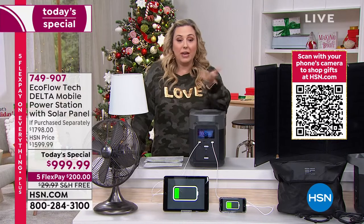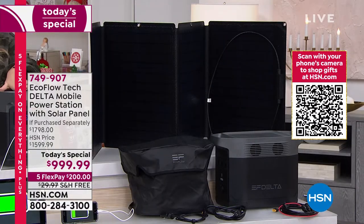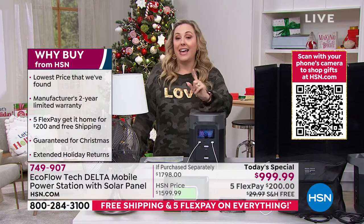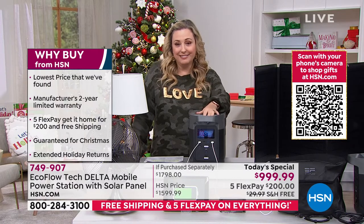In the shed, you can't use a generator. You don't want gas fumes and all that. But guess what? You can bring this in. It's indoors. Indoors, that's a big deal. And I'm going to add another word to the indoors: safe indoors, right, Justin?